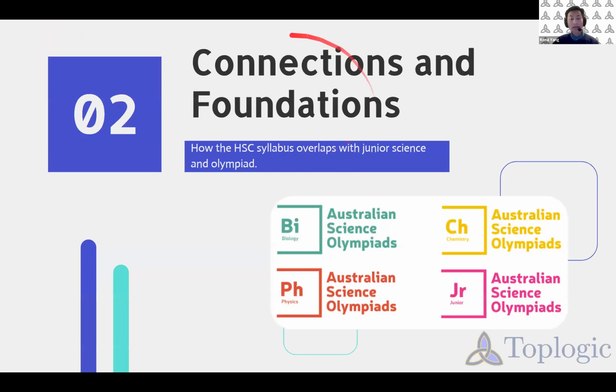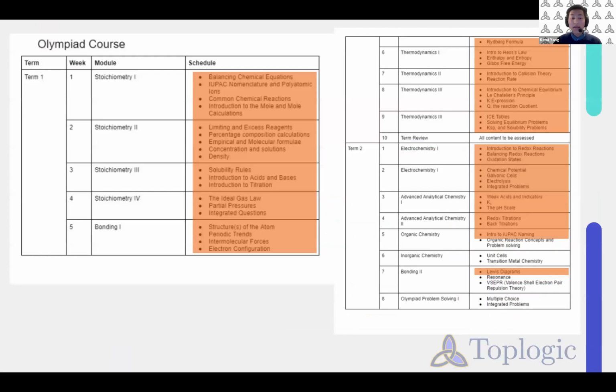So now I'll talk about junior science and the connections between junior science and Olympiad with the HSC syllabus. I've highlighted here in red all of the overlap between the Olympiad chemistry course and all of the HSC content. The big overarching idea is that the Olympiad course tends to introduce lots and lots of different concepts really broadly, and it will focus on problem solving and intuition, whereas HSC will dive much, much deeper into a specific topic. So I find that Olympiad serves to give students the big picture overview and concepts before the actual HSC itself.